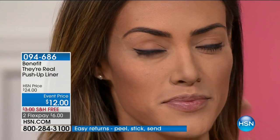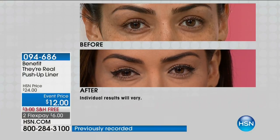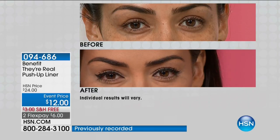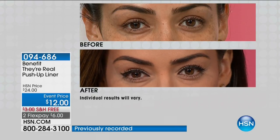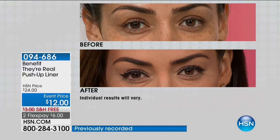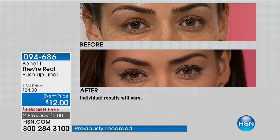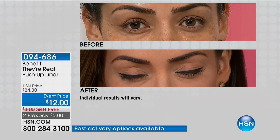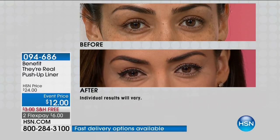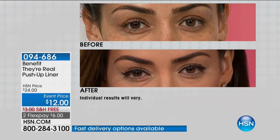We created that tip so it's easy for you at home to create any look that you want. It doesn't have to be as dramatic as Sue, but look at the difference. Sue's beautiful, but look, she wakes up just like we do. So now you can wake up and look however you want, but if you want to really exaggerate that eye shape, if you want to extend it, if you want your eyes to be the focus of your face, their real liner is for you. It really is.